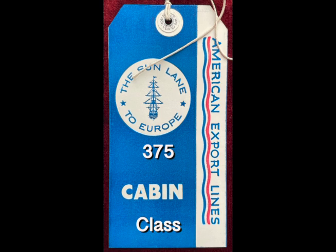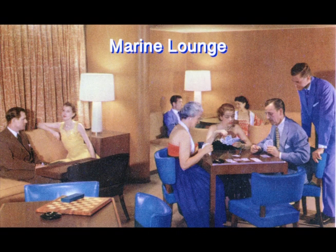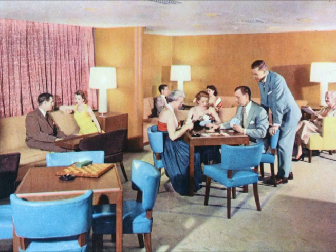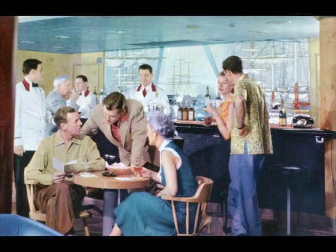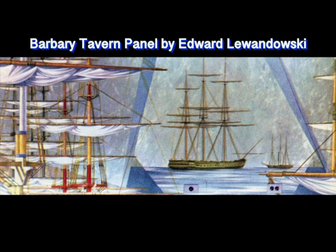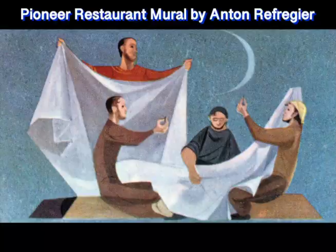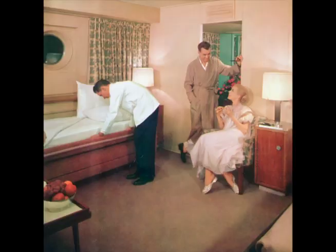375 cabin-class passengers had the midships aft portion of the ship with their own pool and lido. The cabin-class public spaces began on aft bridge deck with the Marine Lounge. The Barbary Tavern followed, overlooking the cabin-class Sun Lane pool, and featured captain's chair seating as well as a sailing ship mural by Edward Lewandowski. And as with first class, the cabin-class Pioneer restaurant was down on A deck and featured a mural by Anton Refregier.